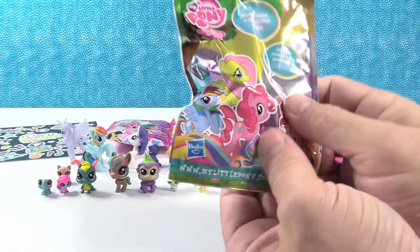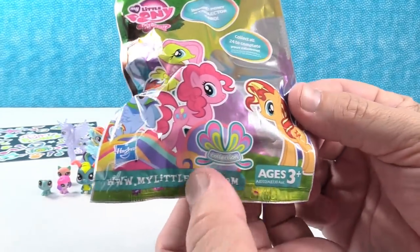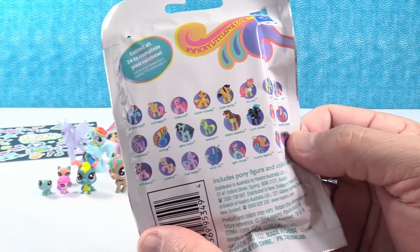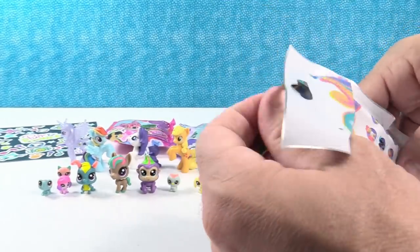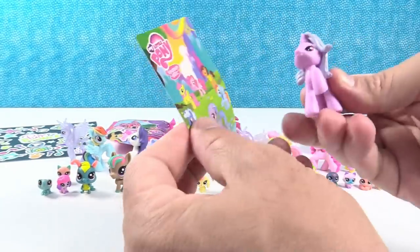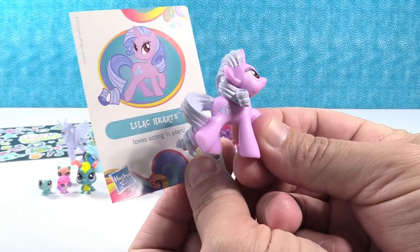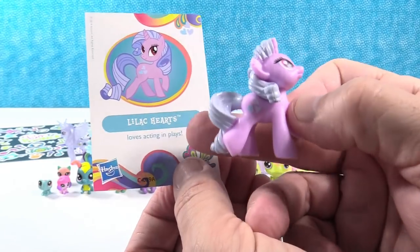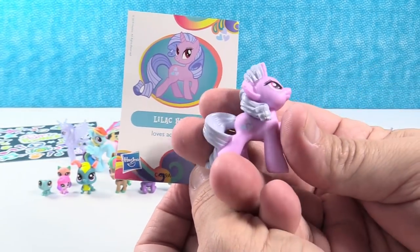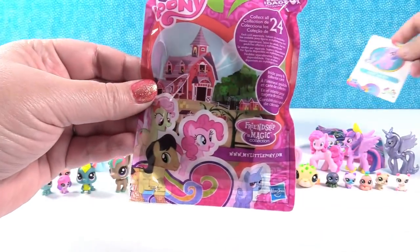So we have four little My Little Pony blind bags. Here is Wave 11, the Breezy Collection. I would like to get Cheese Sandwich. Neon Lights. We have Not Cheese Sandwich. Lilac Hearts loves acting in plays. There's Lilac Hearts. She is cool. A couple different colors of purple. Gotta love that. Nice. All right, Sweet Apple Acres.